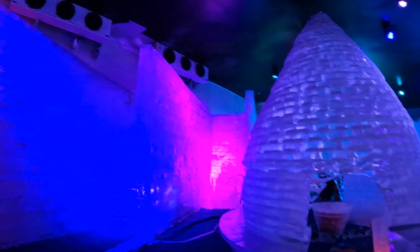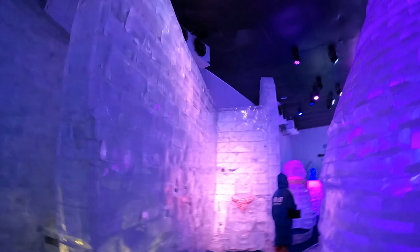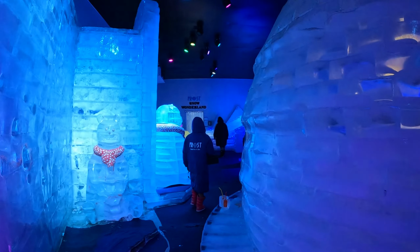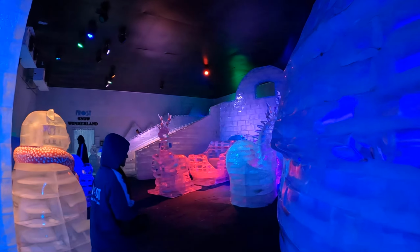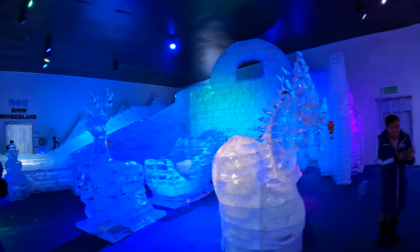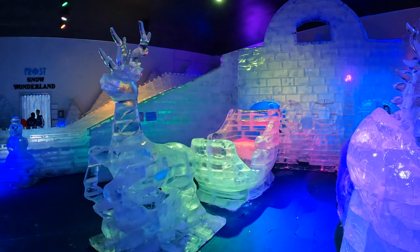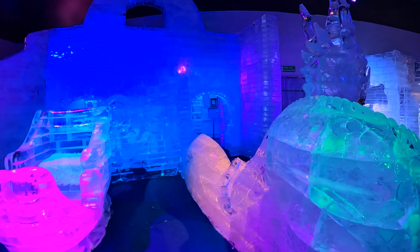Ice cone shaped topped building there, quite unusual. Everybody can go inside some of the taller structures and take their pictures and selfies etc, and then work their way up to this slide here in the corner. This is Santa's reindeer and his sled.